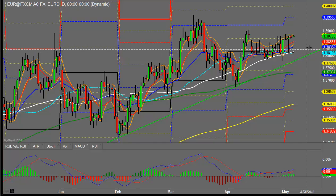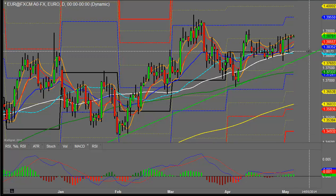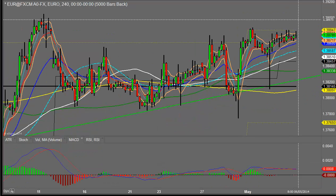To the downside, well, there's some short-term support sitting at 138.57, that sort of area, and maybe back to the lows there. The monthly pivot may provide some more support again, should price come down that way. At the moment, I remain a tad more towards the bullish side.